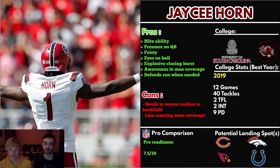As a corner, he is very, very good at the cornerback blitz on the quarterback. He does it better than anyone else on his tape. He's incredibly feisty as well. He gets hyped whenever he makes a big play, whether it's the blitzing or a big play downfield. He is feisty as anything, and he will not take any prisoners.